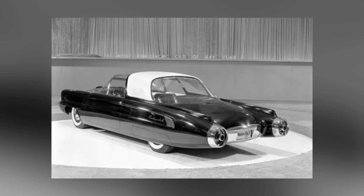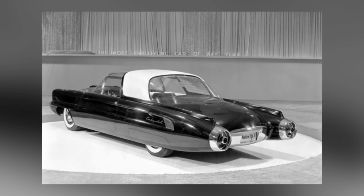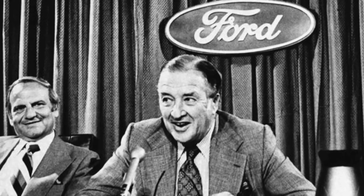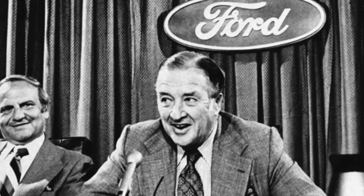The car was first shown in January 1952 as a full-sized model made of fiberglass and plaster. By June 1953, the working version was introduced on a national television show celebrating Ford's 50th anniversary. Henry Ford II then drove the X100 on Ford's test track at speeds up to 90 miles per hour and used it for his daily trips around Dearborn.